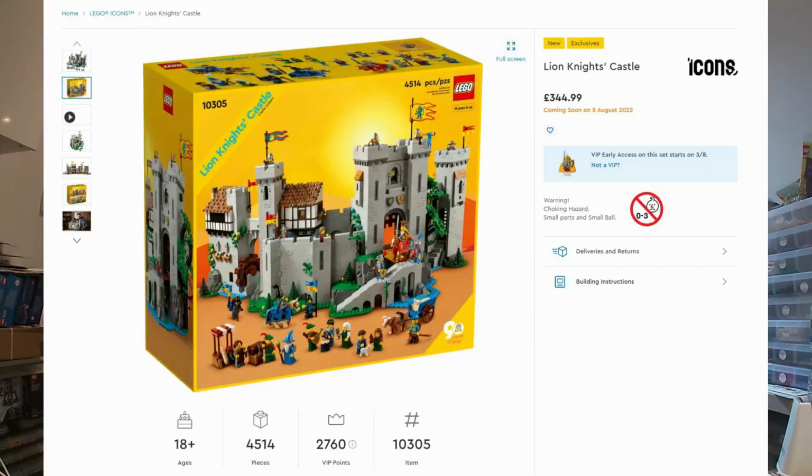And then the final one, which is by far the biggest blockbuster. As part of a poll that LEGO did last year, they asked the fans what themes they should bring back for the 90th anniversary of LEGO, and it was overwhelmingly voted to have the castle medieval theme. So the set that came out was 10305, which is the Lion Knights' Castle, and wow, what a beauty that is, right?